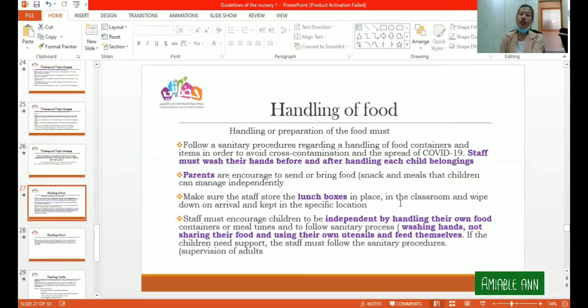Staff must encourage children to be independent by handling their own food containers at meal times and follow the sanitary process. Wash hands, of course, before giving their food. We will not share their food, and they have to use their own utensils and feed themselves. If the children need support, then of course we all have to support them.